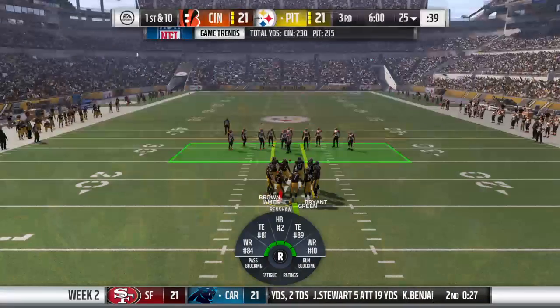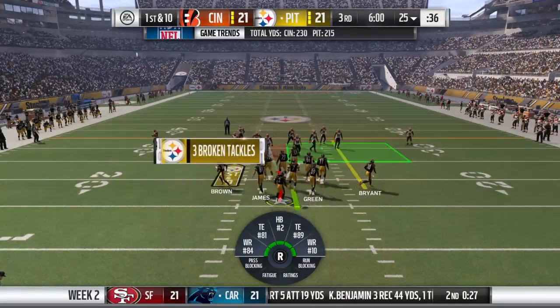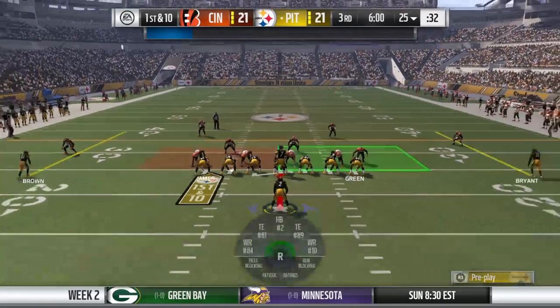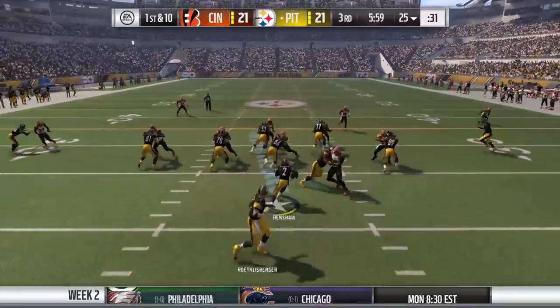No more points given up. So let's see what adjustments they've made, or if they just increase their play to the level where they don't give up any more points. They'll be trying to keep them at bay here on this drive.